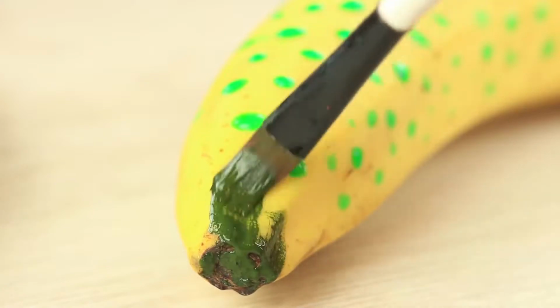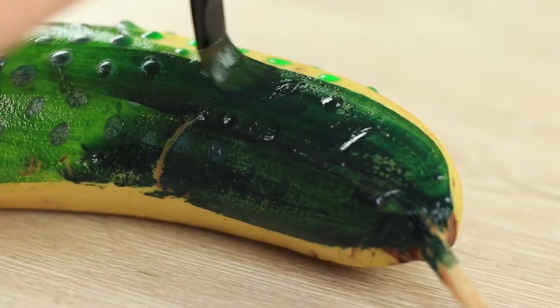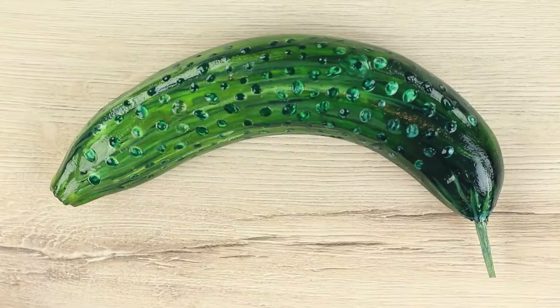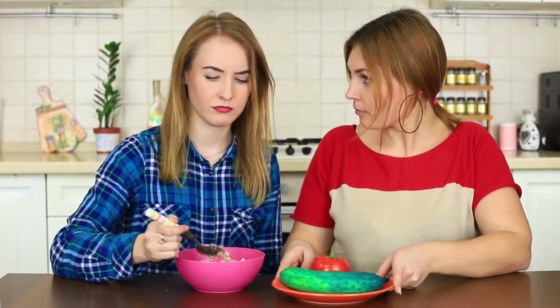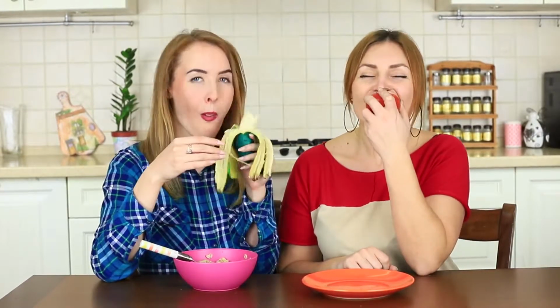Paint the banana. Start with the lightest shade. The closer to the end, the darker the color gets. Define the pimples with the darkest color. Let the cucumber dry. The blue-eyed girl can't figure out why she could need a cucumber, but when I start to peel it, she can see a transformation of the cucumber into a banana. My friend quickly breaks off a piece for herself, and a red tomato is everything that's left for me.